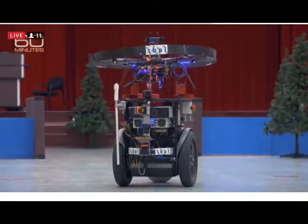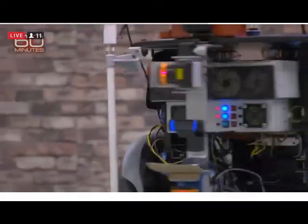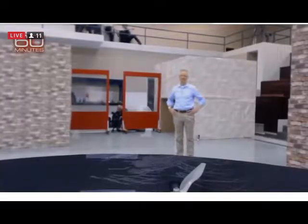You've seen drones before, but never like this. A swarm of autonomous drones flying themselves. It's the start of a military revolution. Now it's looking at me. Machines operating on their own.